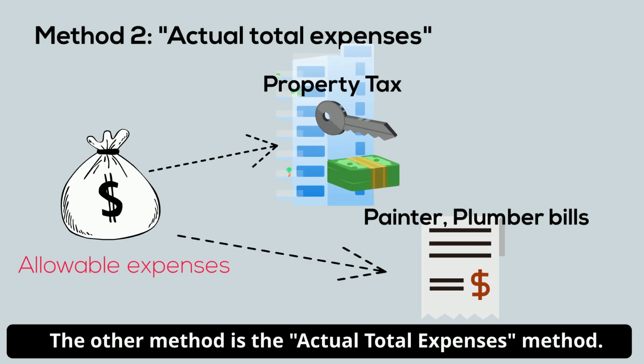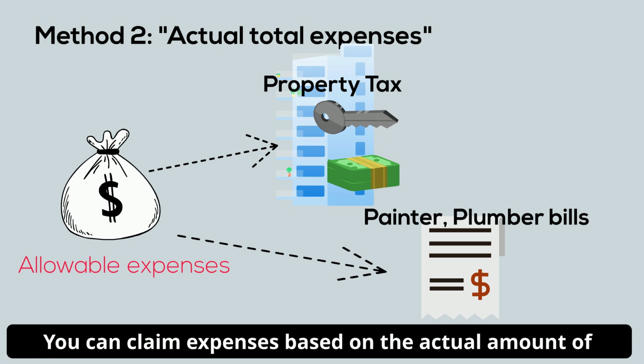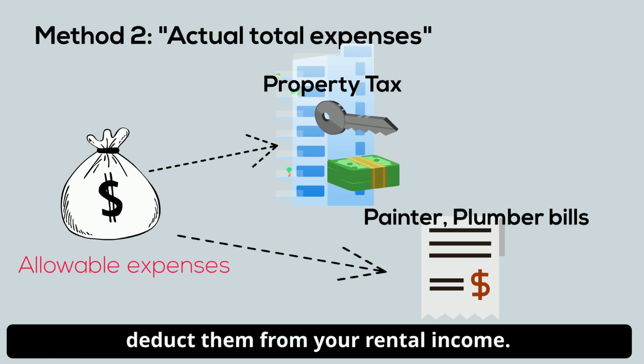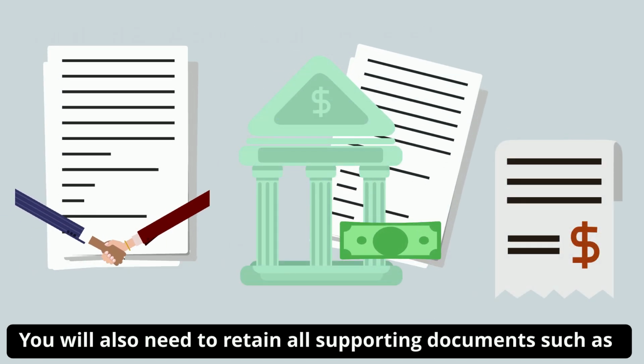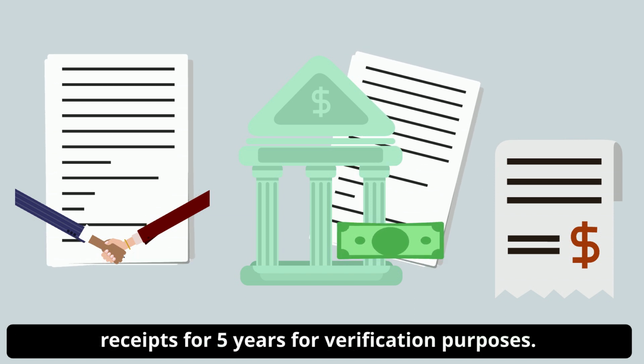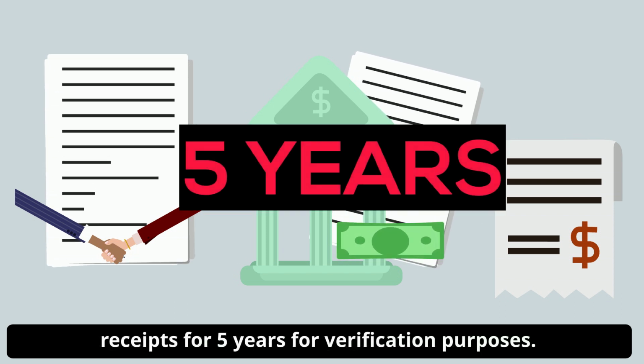The other method is the actual total expenses method. You can claim expenses based on the actual amount of allowable rental expenses you have incurred, and deduct them from your rental income. You will also need to retain all supporting documents such as tenancy agreements, bank mortgage statements, invoices and receipts for 5 years for verification purposes.